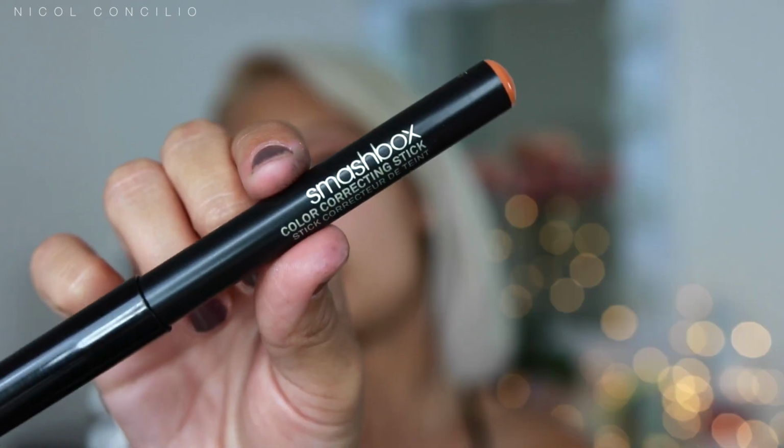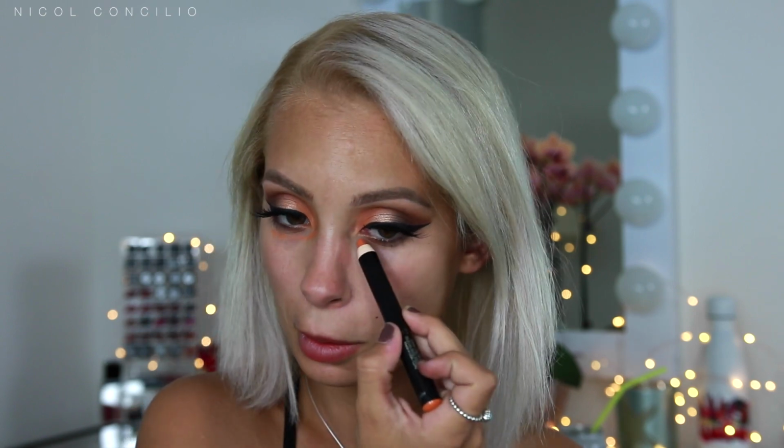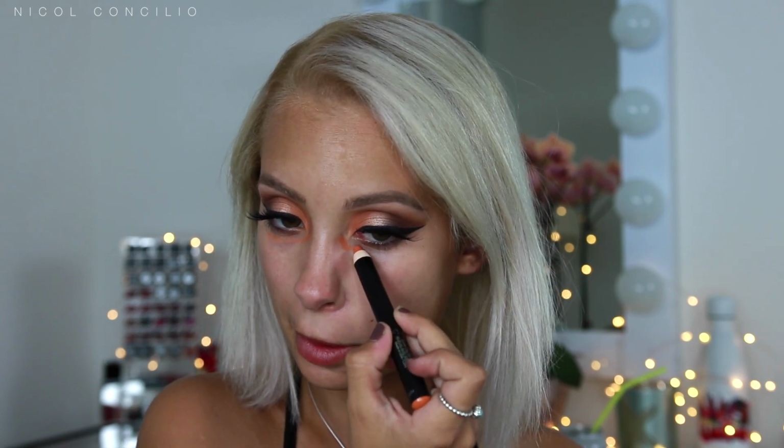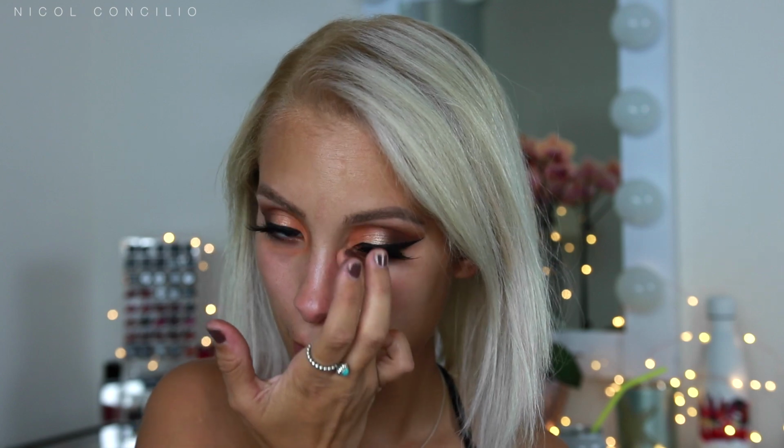Okay, so now moving on to the face. For correctors, I would definitely have to say that one of my favorites is the Smashbox color correcting sticks. Completely obsessed with these. And they're also very light feeling. They're not super cakey. And I'm just going to apply it right under my eyes and that weird, awkward, veiny spot near your nose and the corner of your eye, if that makes sense.